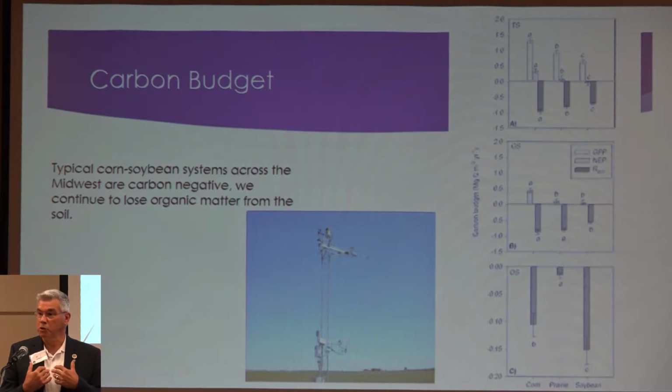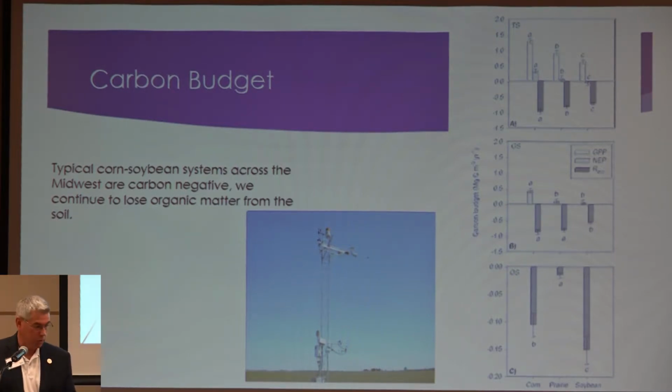So anybody that tells you that you can build carbon in the way in which we're traditionally doing things is completely wrong. The only way in which we can build carbon within our soils is to begin to think about how we add diversity to that system, how we add more residue to that system, and a number of different things. And I'll show you how we build soils back up in this.